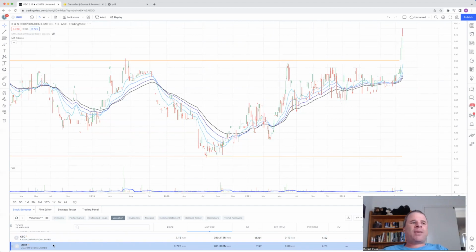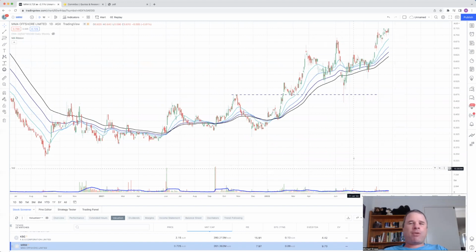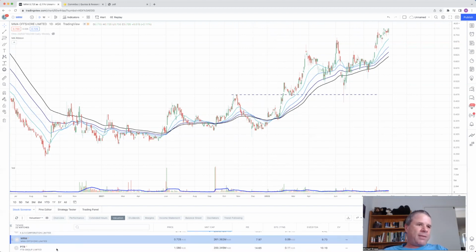MMA Offshore. This is another company I own in my portfolio. A beautiful, beautiful uptrend. Share price keeps on rising. This company does not care about the overall sentiment in the market. They have boats, used to be oil and that sort of thing, but they're starting to diversify. I think this company has a lot further to go from here, potentially over the next few years. You can just see a definite breakout back in February 2022, around 47.5 cents, and the share price keeps on increasing. So nice positive sentiment behind that company.